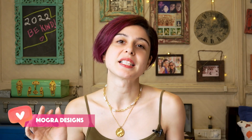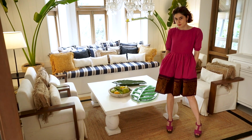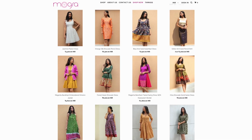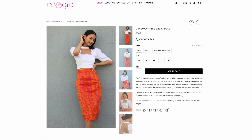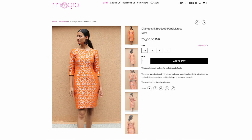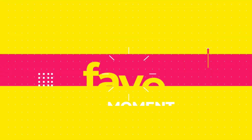This month's local favorite is Mogra Designs. Okay, so you guys have seen me in their pink dress a lot. It was in my under 5,000 local favorites dresses. Earlier I had a black and gold dress from them as well. They do some amazing stuff with brocade and sari borders, taking the traditional and putting a modern spin on it in a dress form or a skirt. And they have some lovely stuff if you're looking for a local brand that you want to support. Check them out.